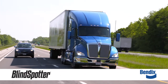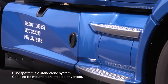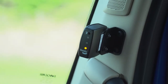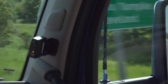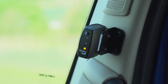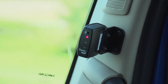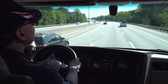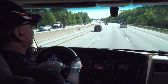So let's talk about blind spot detection. Bendix's blind spotter system utilizes a radar mounted down on the right-hand quarter panel and a display that is located on the A-pillar. So when you turn to look at your mirror to see if anything's in your blind spot, you'll also see the display. When there's no vehicle in the blind spot, we have a yellow light on the blind spotter display. When the blind spotter turns red, that means there is an object or a vehicle in your blind spot. And if you use your turn signal to make the lane change, you'll get an audible alert.